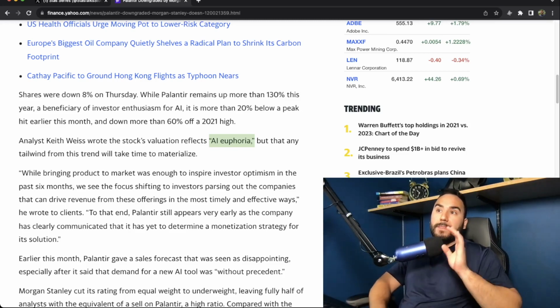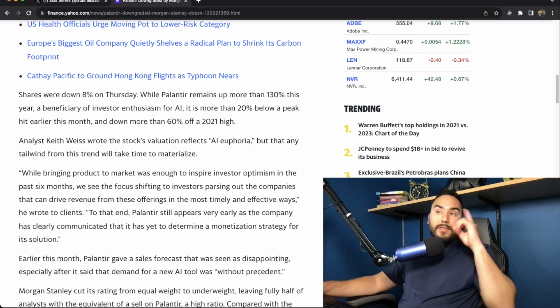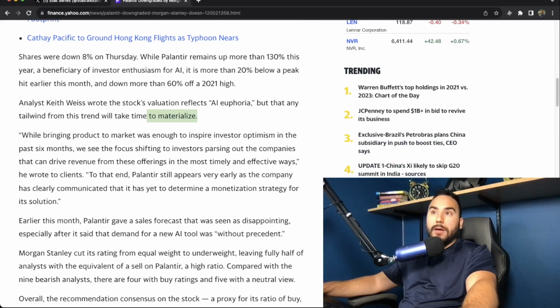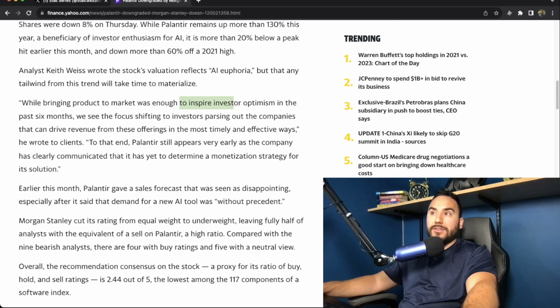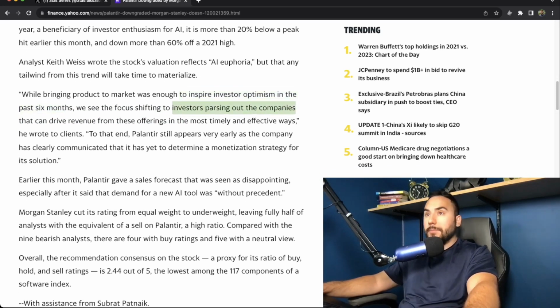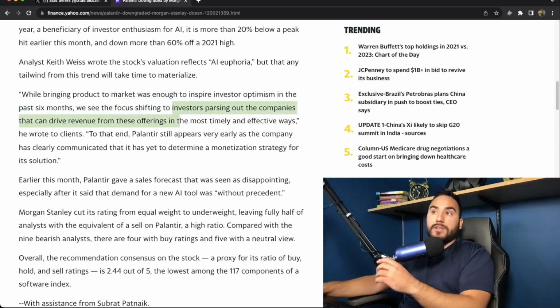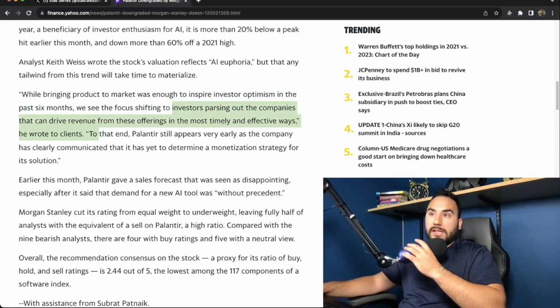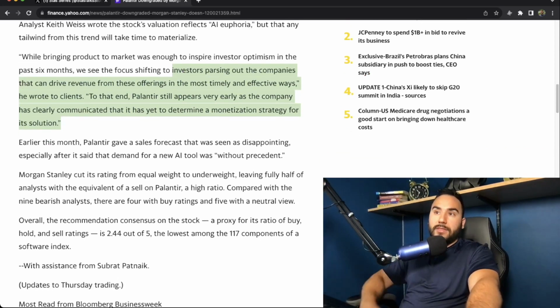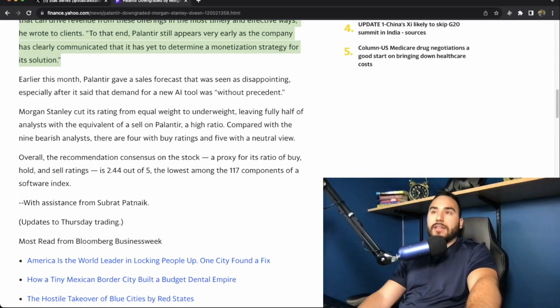He wrote, the stock's valuation reflects AI euphoria, but any tailwind from this trend will take time to materialize. And look at this, guys. While bringing product to the market was enough to inspire investor optimism in the past 6 months, we see the focus shifting to investors parsing out the companies that can drive revenue from these offerings in the most timely and effective ways, he wrote to clients. And to that end, Palantir still appears very early, as the company has clearly communicated that it has yet to determine a monetization strategy for its solution, which, I mean, that's definitely contributing to his opinion there, obviously, and of course, sending the stock down overall right now.